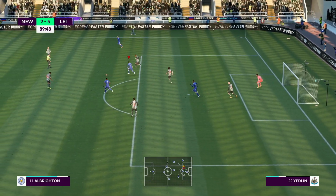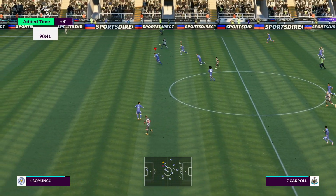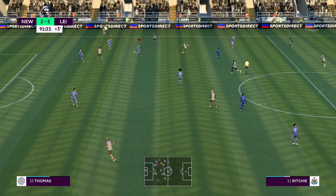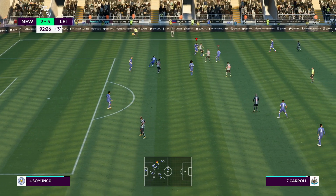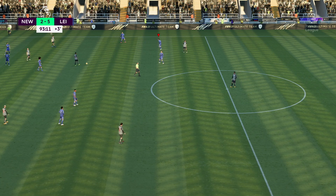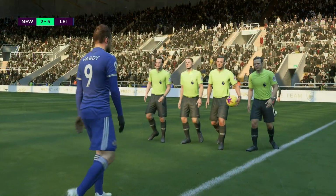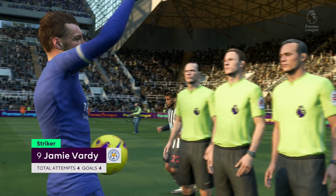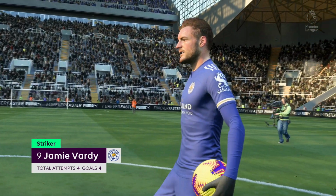Well, couldn't quite find his teammate. And the referee is going to add on 3 minutes. Matt Ritchie. Carroll. He's very adept at protecting the ball. And the referee blows for full time. Leicester City are victorious. They get the 3 points. Well, it was a very assured performance, wasn't it? Particularly impressive up front. Their forwards really hit form today. The result was never much in doubt, if I'm honest.